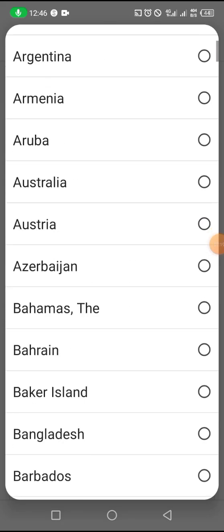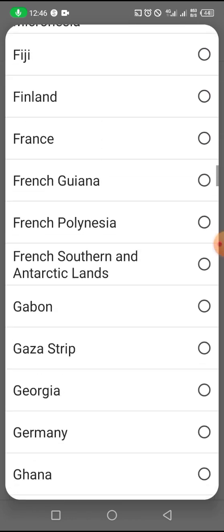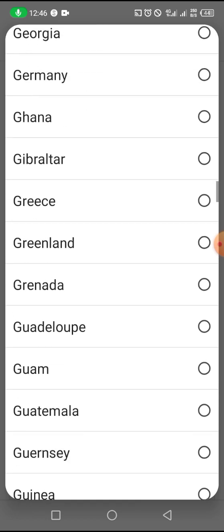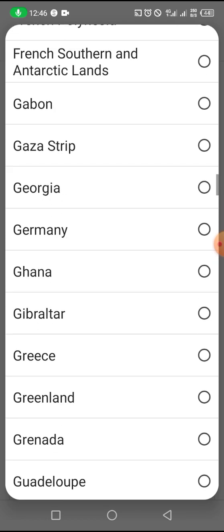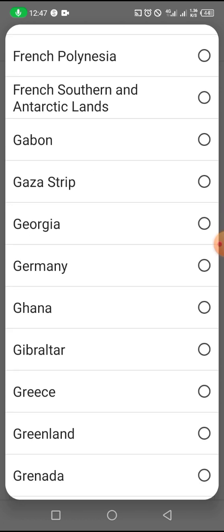Now, take note, it is not all the countries that are eligible for applying for DV-Lottery 2025. So you just gotta check from the description below whether your country is part before you can apply for the DV Lottery 2025. So if you are from Ghana, Germany, Georgia, Gambia, Gabon, you just check through.